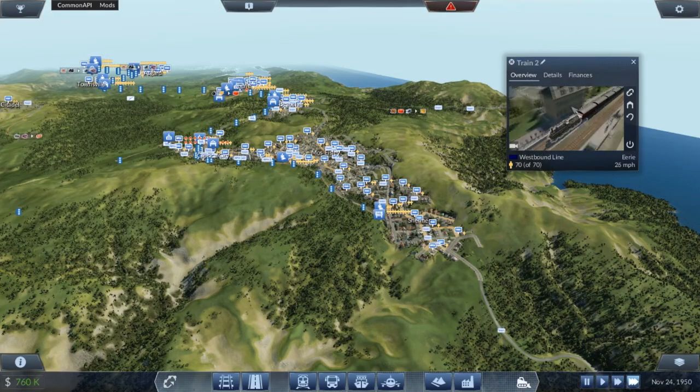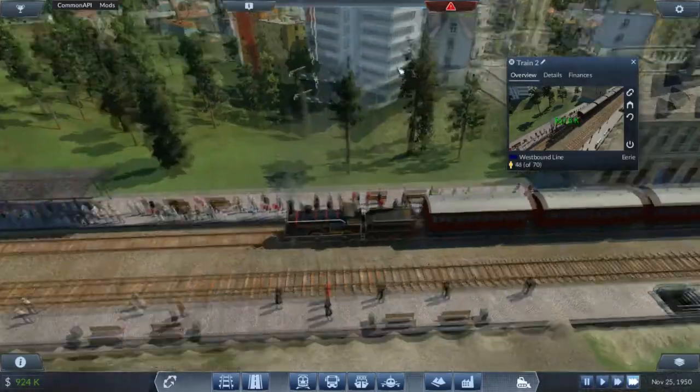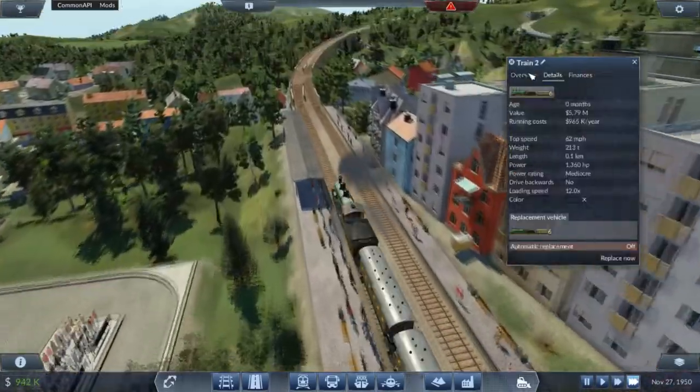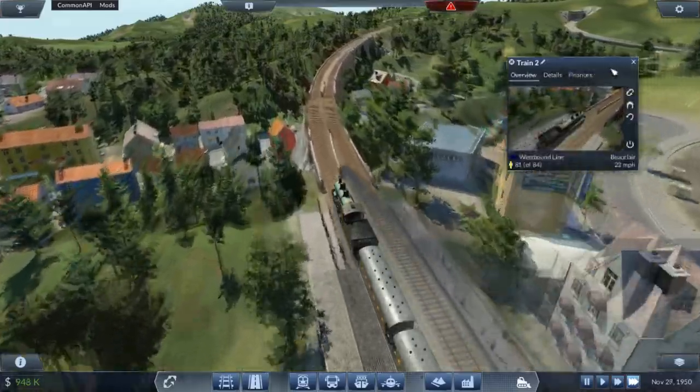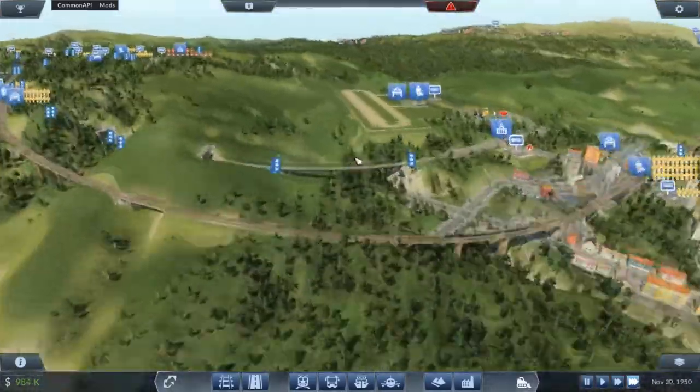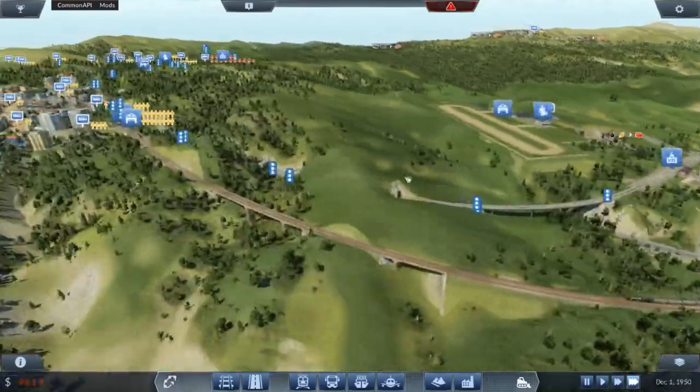So let's put this back in high speed and watch these trains upgrade, if you don't mind. There we go. And you are mediocre speed, and that's going to be great, actually. 84 passengers. Nice, nice, nice. Good, good, good. The fuel thing is headed off right here.